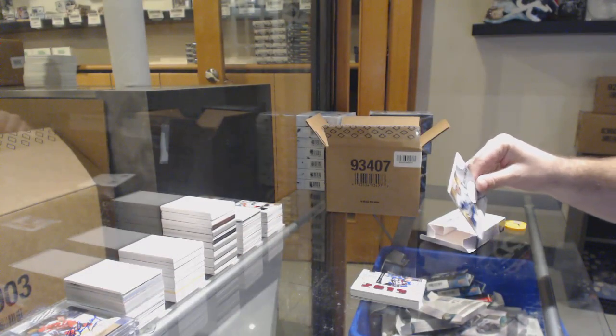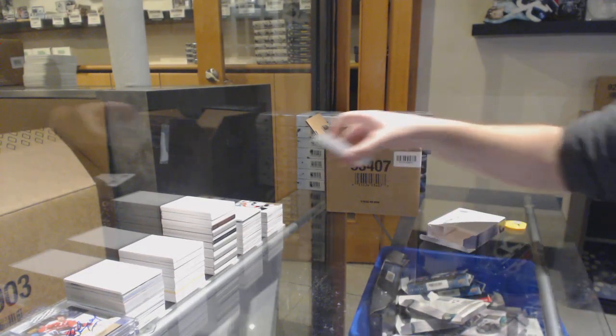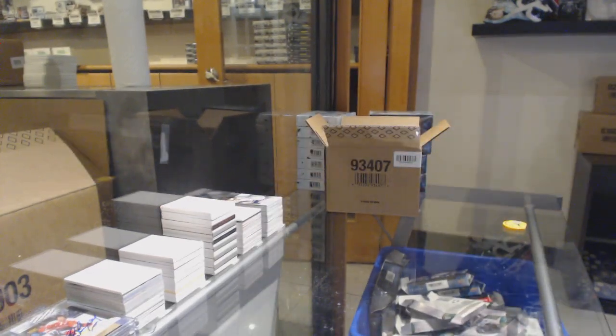Will they sleeve it for grading? What do you mean? Will they sleeve the card in the holder?